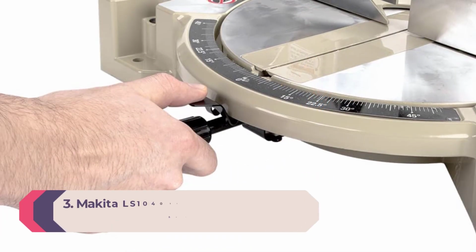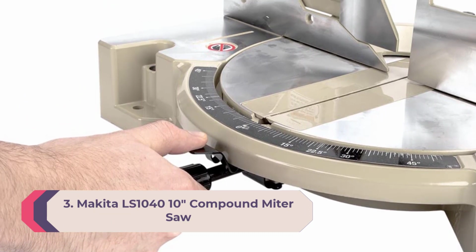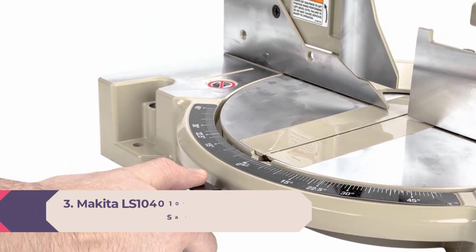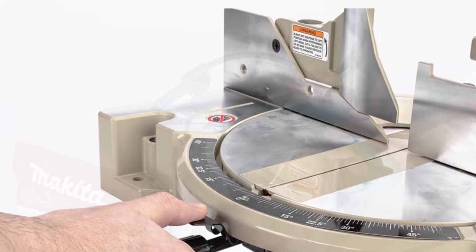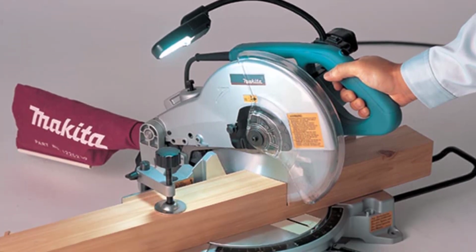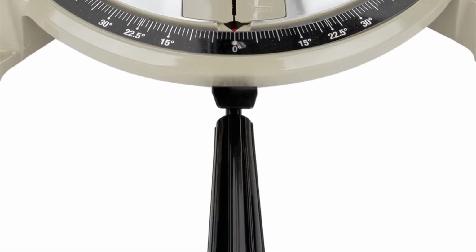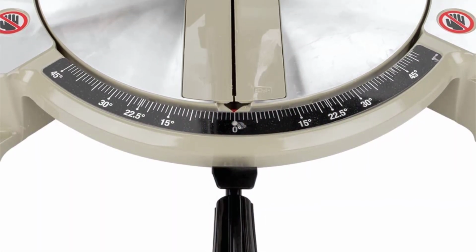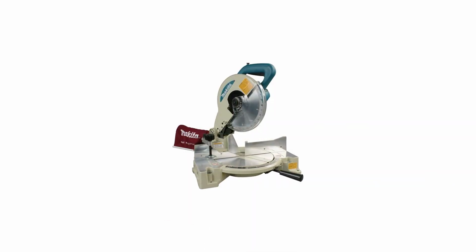Number 3. Makita LS1041 Compound Miter Saw. If you are a professional looking for a device to take care of a number of jobs, this will serve well. It is engineered for multiple purposes, including woodwork, flooring, and decking, creating cabinets, and using it on construction sites. This is just the right size to move about easily, and the light weight makes it easier to work with.